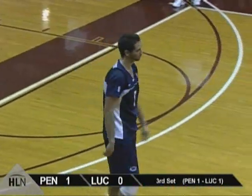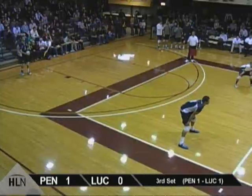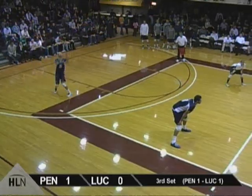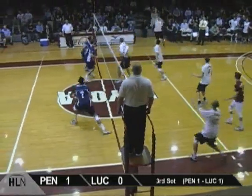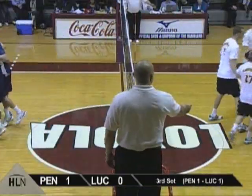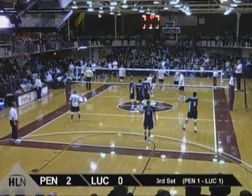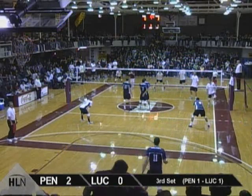How they got started in the second set. Price again tosses it high in the air and gets it across. Here's the set by Bunting. The set back to Diwali. Blocked. Couldn't get it over the net. And it is 2-0. And you can just see that Penn State confidence oozing as they take an early lead here in set number 3.